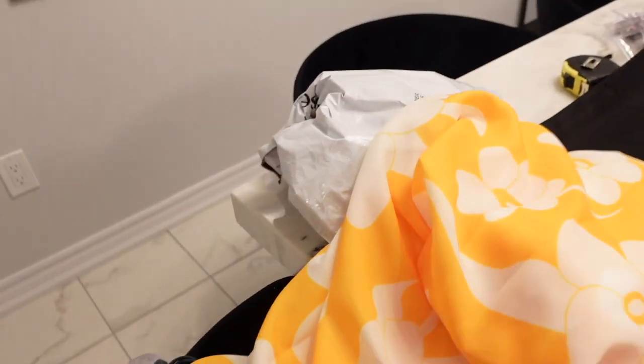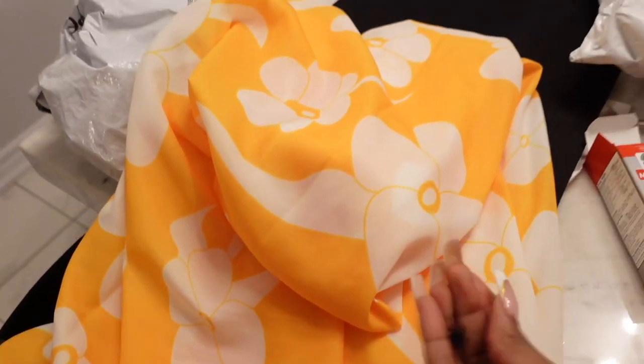For some reason with this camera, I was recording in 4K and I was here talking the whole time for like 5 minutes, and the camera wasn't recording and it just shut off on me. Like, what the heck? Anyway, I wanted to show you guys the item straight out of the package. So when I was taking out the kimono, the freaking button fell off.